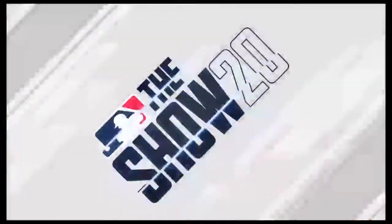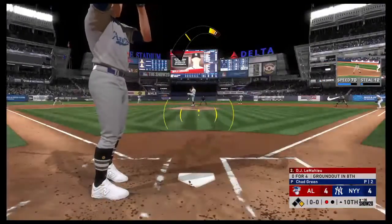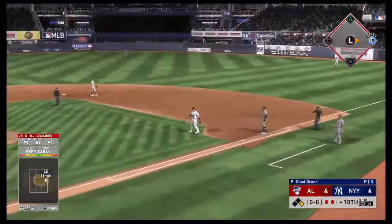Take a look at this right here. He didn't get jumpy and try and pull it down the left field line. Stayed in there, fought hard, and grinded out a nice knock the other way. If they'll just get the 1 out here, as the runner will get back safely at first.